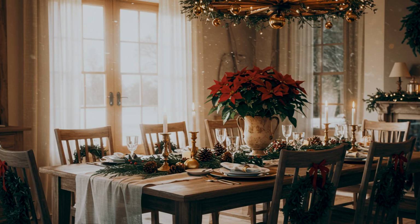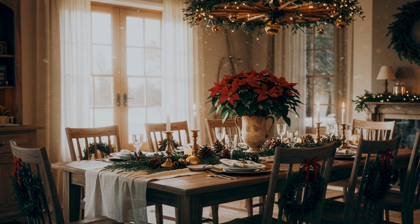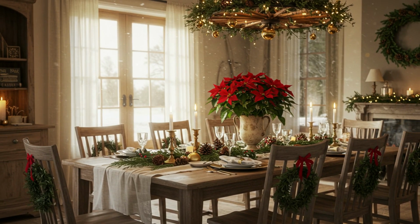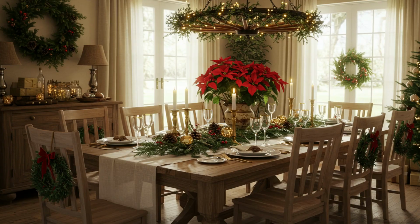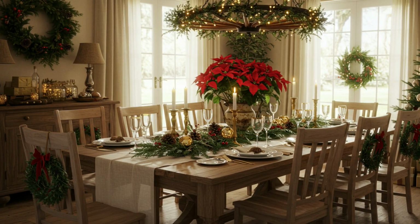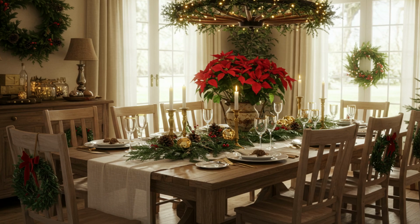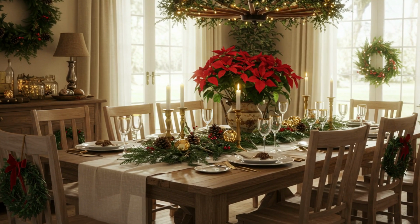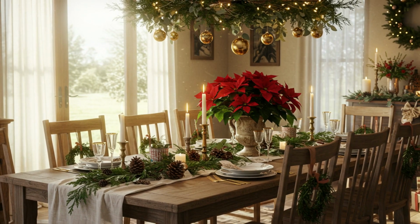The farmhouse dining room at Christmas celebrates gathered togetherness through rustic elegance and natural materials that create warmth without formality. Center your reclaimed wood or chunky farmhouse table with a runner made from burlap or grain sack fabric. Then layer it with fresh greenery running the entire length. Intersperse white pillar candles in varying heights along the greenery, using simple glass hurricanes or wooden candle holders for safety.